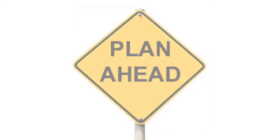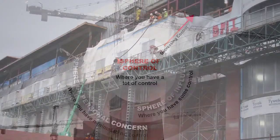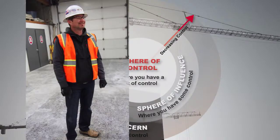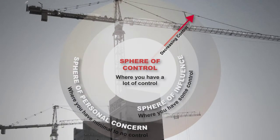Plan ahead. Now let's talk about who has control. Some solutions you have more control over, such as work practices, while other solutions you can't do much about, yet. Even though you can't tell the contractor to get hydraulic scaffolding or a mortar mixer for the job, there's a good chance that someday you'll be a supervisor or masonry contractor. Many contractors started out as masons. So learning about all types of solutions, even the ones you can't control, is important. Let's look at some masonry solutions and consider who has control.